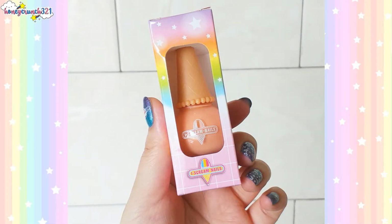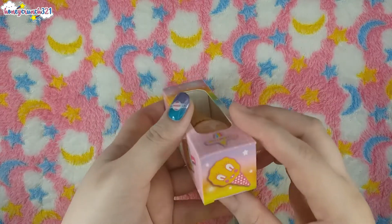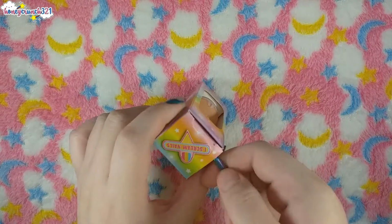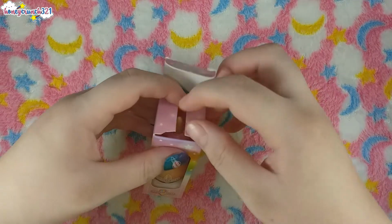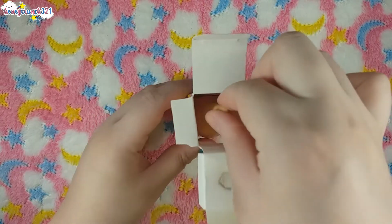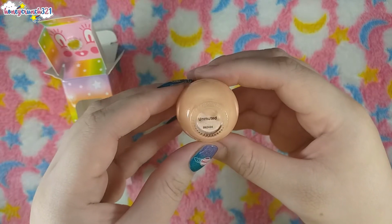But let's not forget Kimmy's gift. It's a super cute Ice Cream Nails nail polish. The box is just so colorful and so adorable. Now let's open it, and let's not use our nails in opening a box. By the way, what I'm using in opening this box is one of the freebies from Kimmy. Aw, such a cute bottle! Let's swatch it, shall we? This shade is called Unmuted.